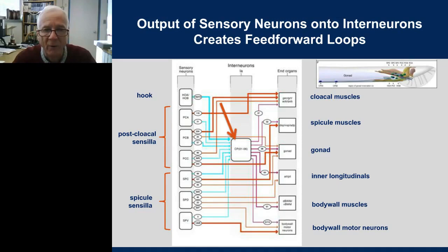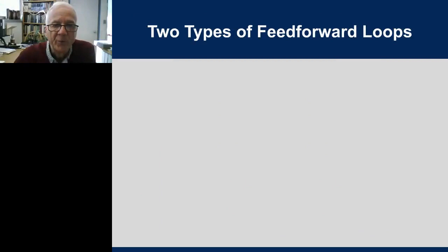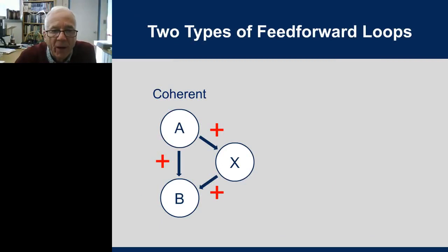There are two types of feed-forward loops, theoretically. There's a so-called coherent feed-forward loop, in which the signs of the two pathways are the same, and then an incoherent loop where we get a change of sign. We think our feed-forward loops are all of the coherent type, because it wouldn't make sense for all these neurons to not be focusing on promoting the same activity.